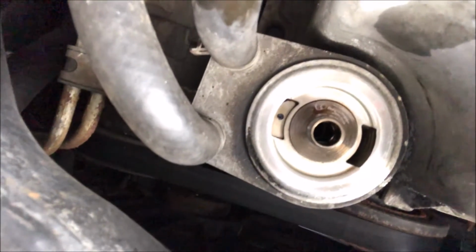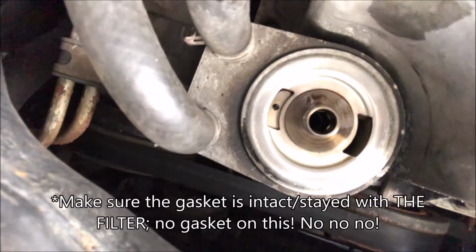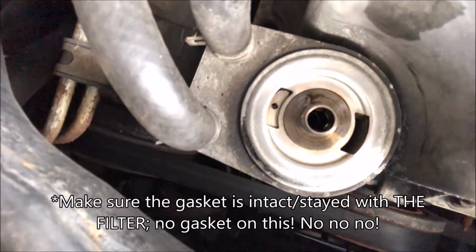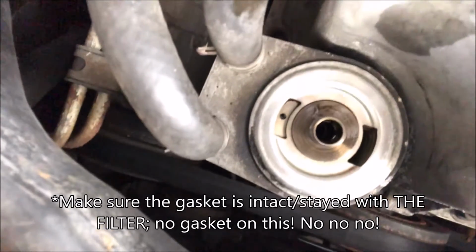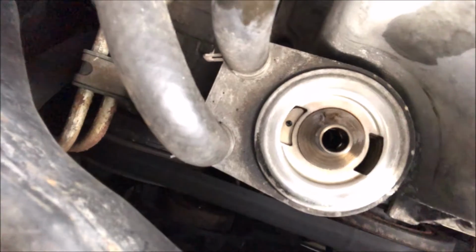Okay, notice that that is clean and that no gasket is attached. You always have to check if the gasket is left intact. I've never had that happen, but always good to check. Alright, let's get the new filter on.